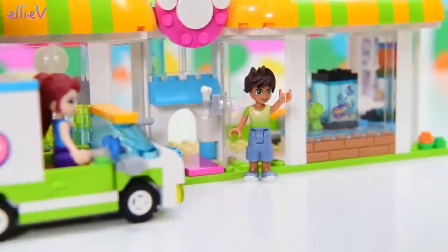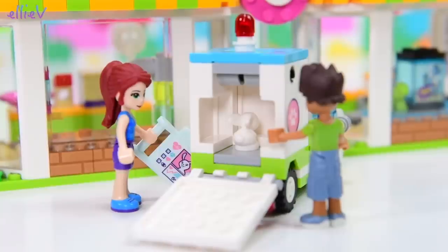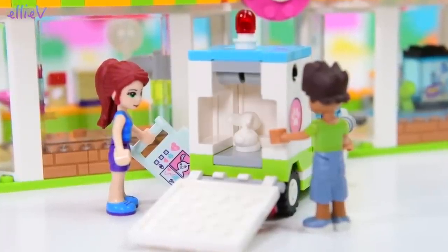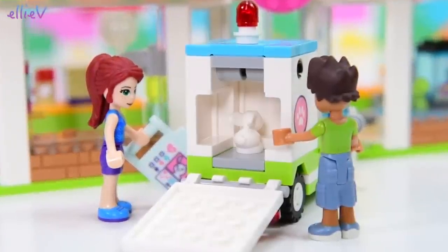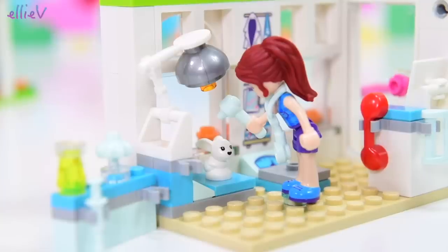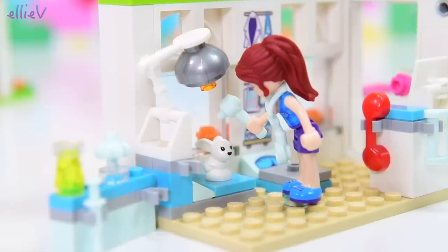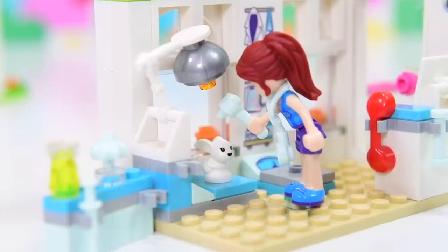And I think I can hear Mia is coming in with an emergency patient. This little bunny is suffering from the gloomies. Oh, the baby bunny does not even want to come out. It's not talking to anyone. I think she's just sad, and I think she just needs to have a bit of a play on the play equipment, and then she can go back home again. Sometimes you just have a case of the gloomies.